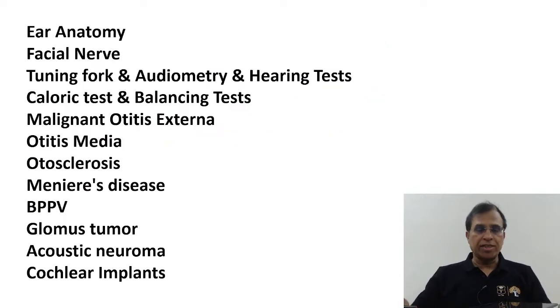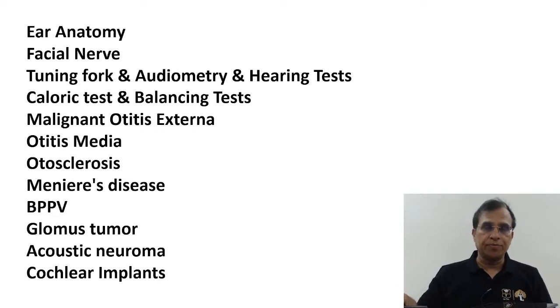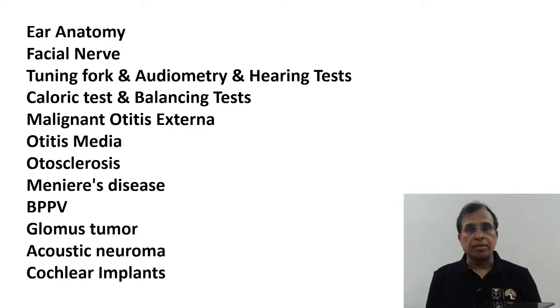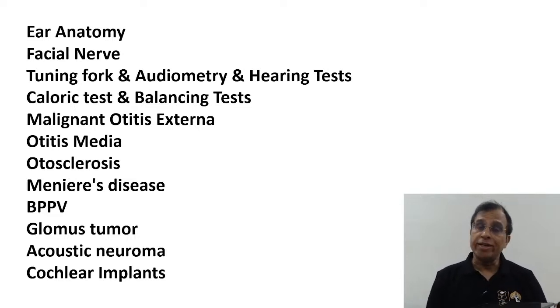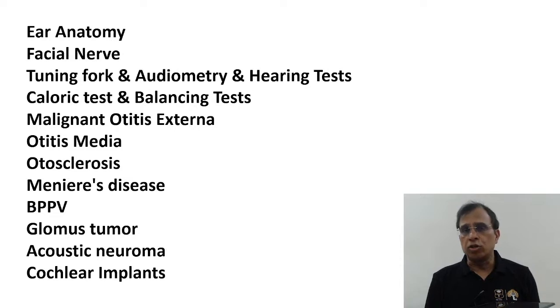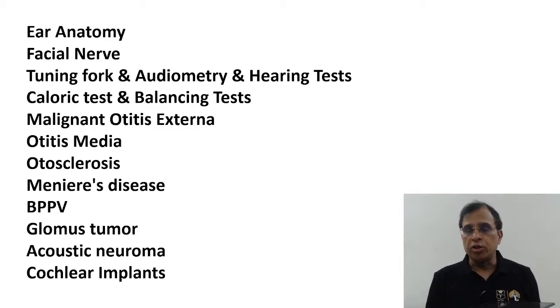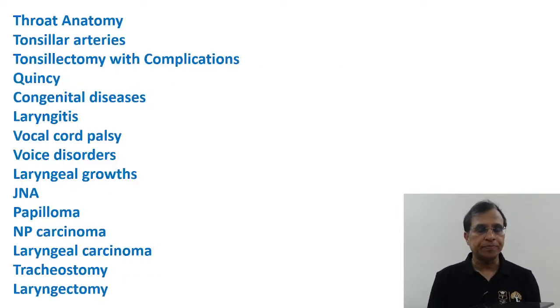Now before I start, I want to show you the important topics. You can note this down. These are the topics from ear. Anatomy is very important. Anatomy of ear. Otitis media, all the types of otitis media. The images are important. Then simple diseases like otosclerosis, Meniere's disease, tumors like acoustic neuroma and glomus tumor are the important topics from ear. And cochlear implant, they have asked once or twice a question, so that becomes an important topic.